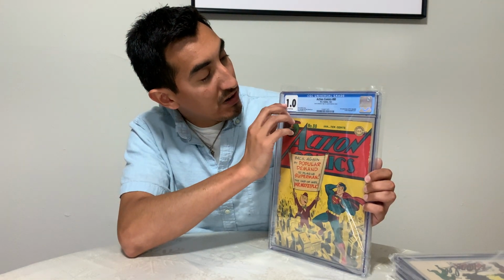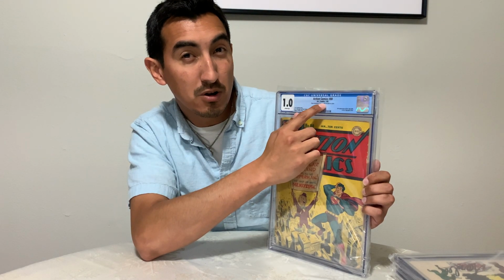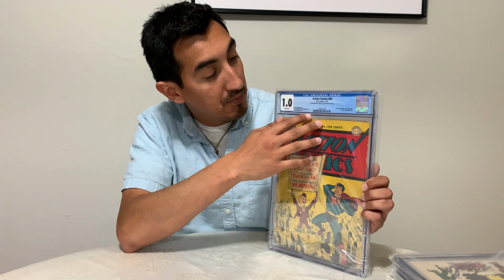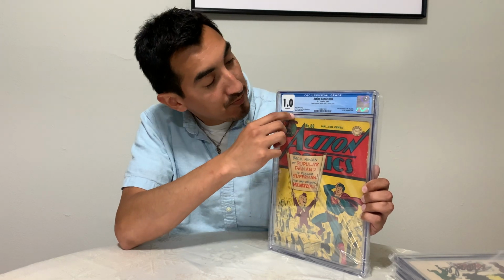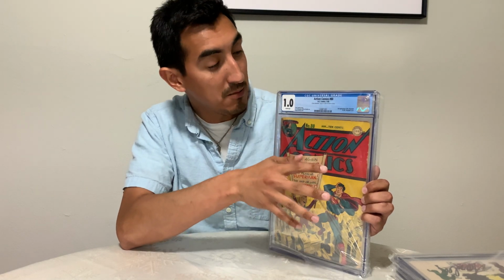So CGC, they'll put on the bottom right here if there's anything wrong with the book. This one says cover detached, tape on cover, and interior cover. So they don't really knock off with tape. Back then, a lot of kids used to tape around the spine of the comics because the staples would come loose. But this book is complete. There's nothing missing on it. There's no coupons. This is a complete book.